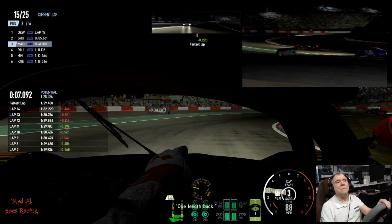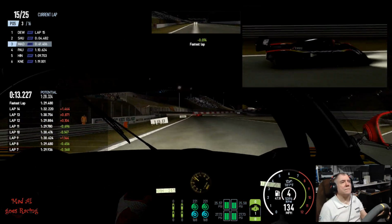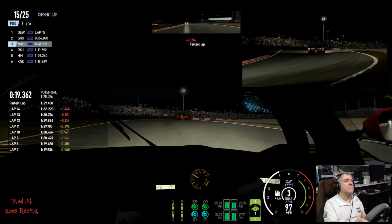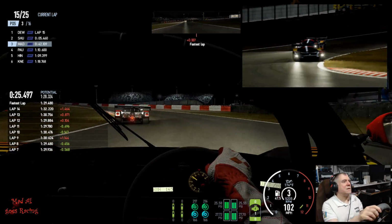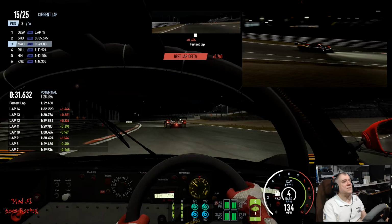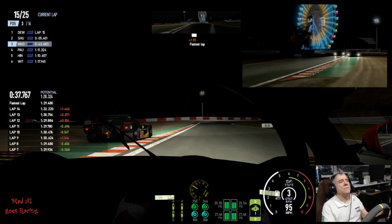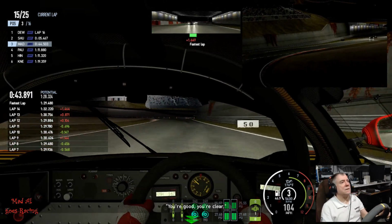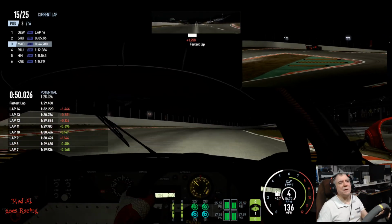One length back. So I didn't spend an inordinate amount of time when racing. Is he trying to get out of the way? Is he just being terribly strange? On the left side. You're good, you're clear. That was hard work. Especially considering it was my own teammate.